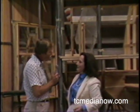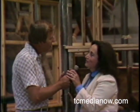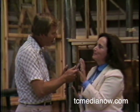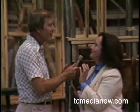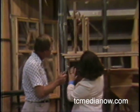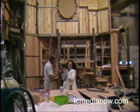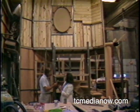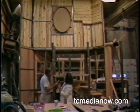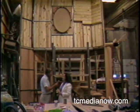This is going to be what kind of a set, Sheila? This is going to be the set for the Tavern, which is a wonderful melodrama by George M. Cohan. It takes place in a tavern on a very windstormy night. And every time the door opens, which is right behind us, there's going to be a wind machine that's going to blow wind and rain onto the set. So it has to be built very sturdy because there's a lot of people seeking refuge from that storm.